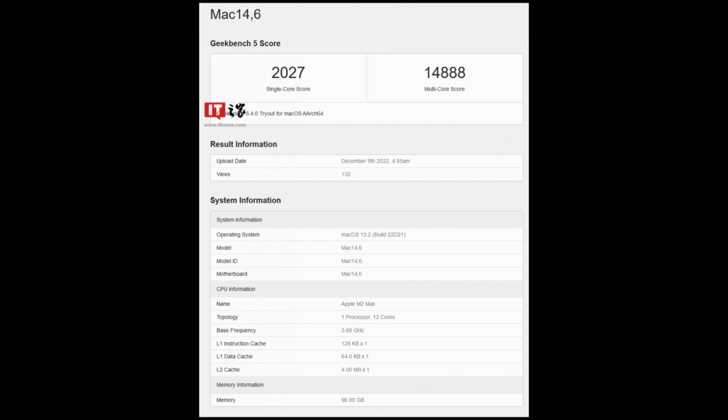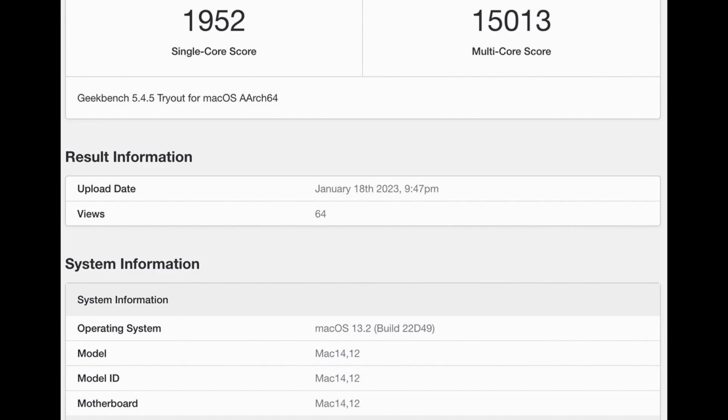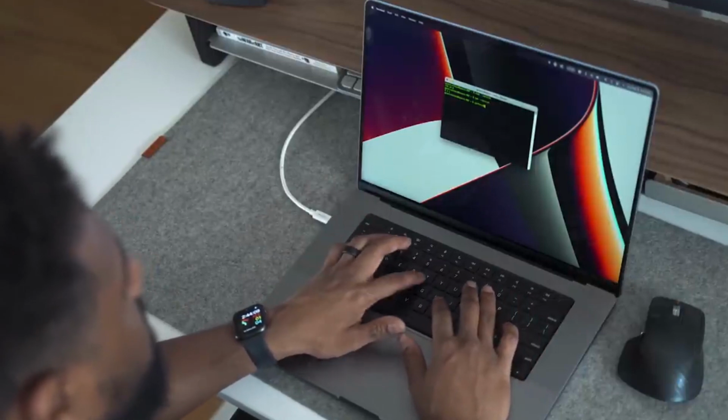So we got a single-core Geekbench score of over 2000 to be exact, and our multi-core score is over 15,000. The rest of the scores are here. So basically you can see the bar has been raised. Now have a look at the small changes it has made.